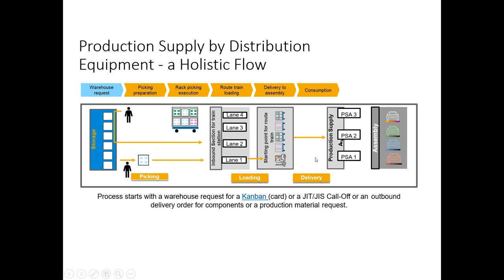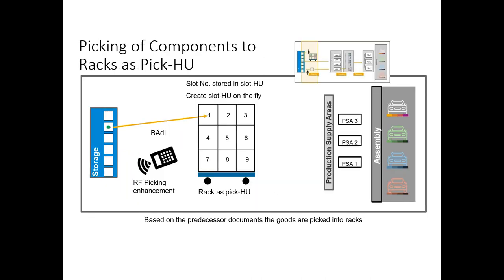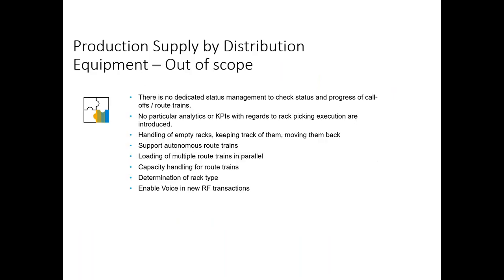Apart from that, in 1909 there is nothing much apart from a few enhanced integrations, a few Fiori apps, and this automobile integration, how we supply the parts from our warehouse to the shop floor. Another thing is the warehouse KPIs. So these are the only features we have, but I'll explain this once we come to our sessions. Before I jump into these features, I'll explain how a standard EWM works and what we require to make this EWM work.